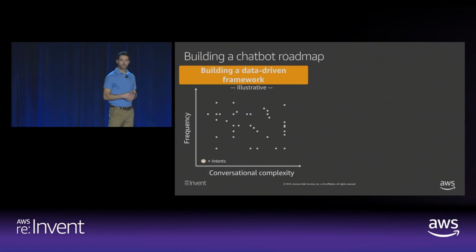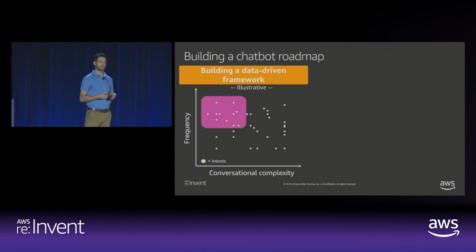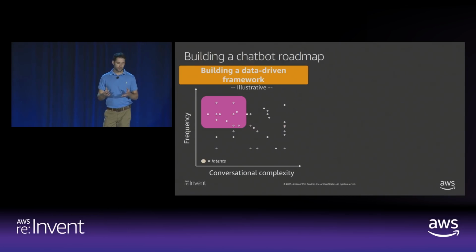Conversational complexity, as the name would suggest, is really a measure of how straightforward or complex an intent can be. By way of example, do I have rental car coverage? That's pretty straightforward. Do I have the appropriate insurance for my family? That's a bit more nuanced. And so naturally, there's this sweet spot as you embark on your chatbot journey where you're really going after those intents that are highly frequent and straightforward.